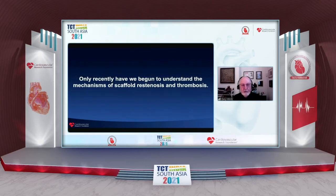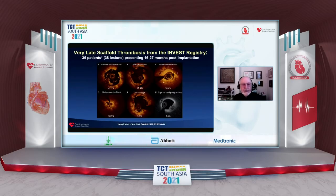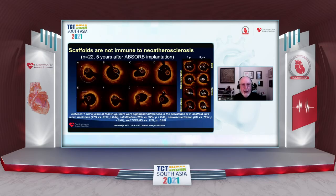Only recently have we begun to understand the mechanism of scaffold restenosis and thrombosis, and here you see the INVEST registry showing, using OCT, scaffold discontinuity, neoatherosclerosis, and so on. And as I mentioned, scaffolds are not immune to neoatherosclerosis. That was one of the hopes, as shown in this paper from 2018 from Japan.